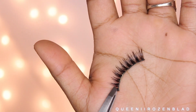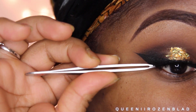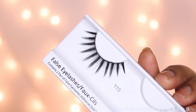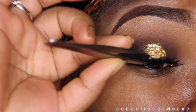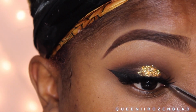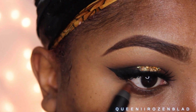Now I'm going to use some mink lashes. These are from Juvia's Place in the style Debbie. They're small but very full looking, and I'm going to apply those first, and then I'm going to stack on a second pair which are more long and more spiky. I've had these long ones for a really long time, but I can't really tell you guys the name of them or where I got them.